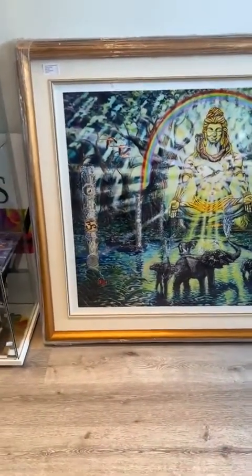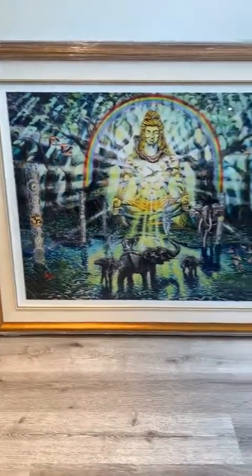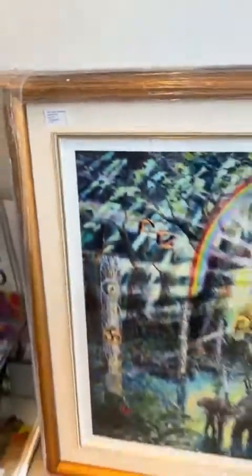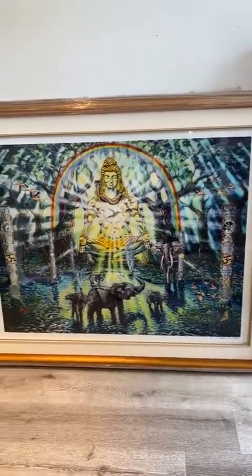It's $2,200, but we are taking offers on it. So you can make an offer if you like it. It's very big. It's 58 by 46 inches. So if you're interested, you're welcome to make an offer.